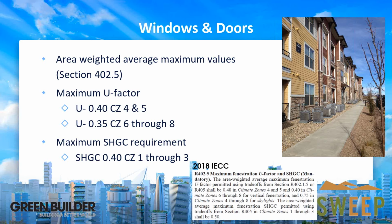Let me go to the next slide. There we go. So some of the other things for flexibility and the performance modeling is area weighted averaging max values. Those have changed. Those are better to get the building down to 0. Flexibility, U factors have gone up because the ERI, the energy code, has some backstops to maintain efficiency in the building. And the solar heat gain has improved. So again, that's flexibility in the modeling.